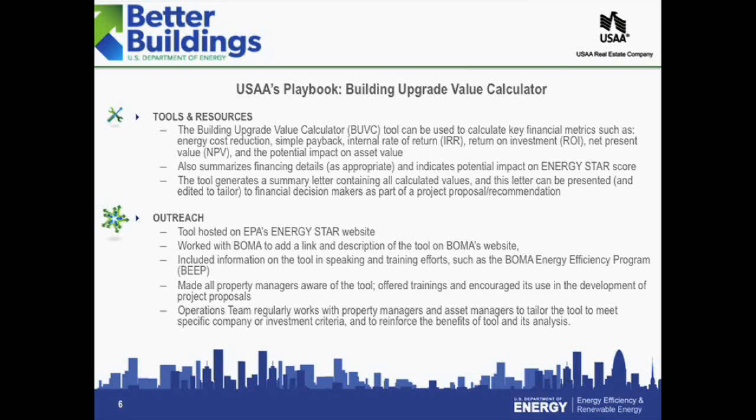And we hoped with our efforts with the Department of Energy's Better Buildings Challenge that this Building Upgrade Value Calculator would also be beneficial to others trying to better analyze and understand the broad benefits of energy efficiency, and also have an improved process for doing so. Now we can go to that next slide.